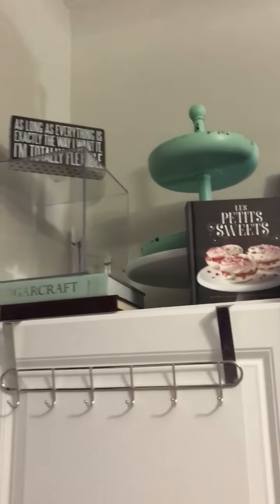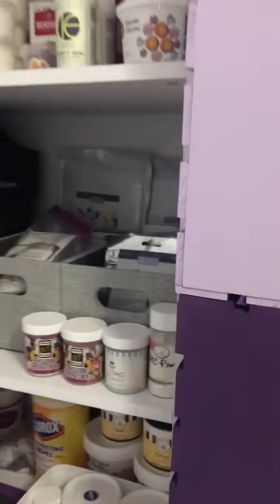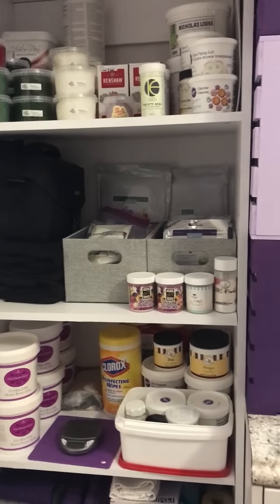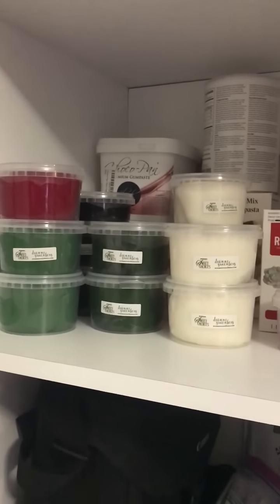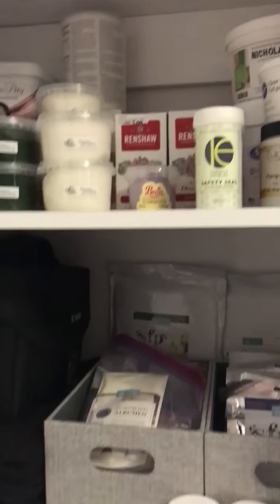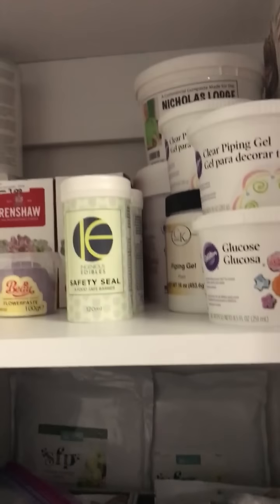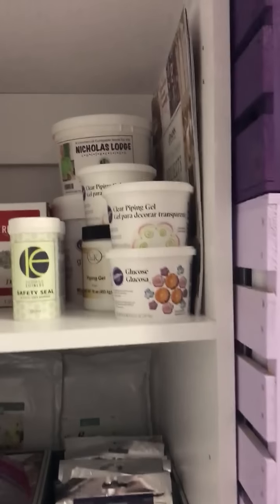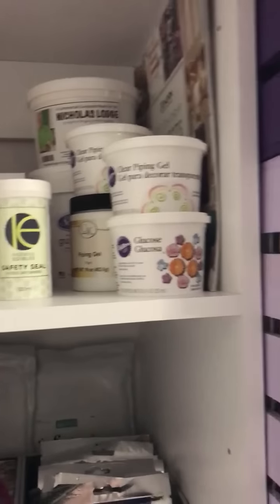And then over here, just some random things up on the top of this little pantry of sorts, I guess. And inside here mainly is gum paste, some royal icing, things to make gum paste. One of my favorite new gum pastes to play with is the platinum paste. But I've got a collection of just about every kind of gum paste there is because I love to make flowers. So I've got some Squires, I have Renshaw, Chocopan, which I don't really care for that much, and then I've got Nicholas's commercial gum paste, and some satinized gum paste.